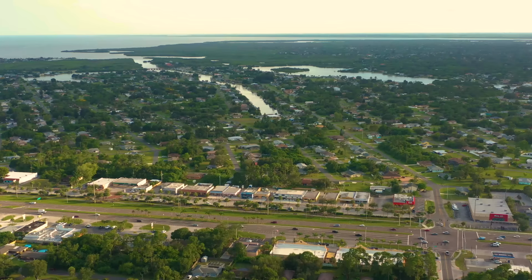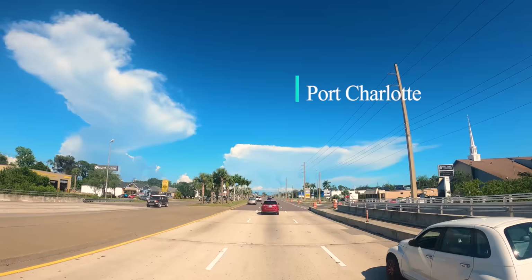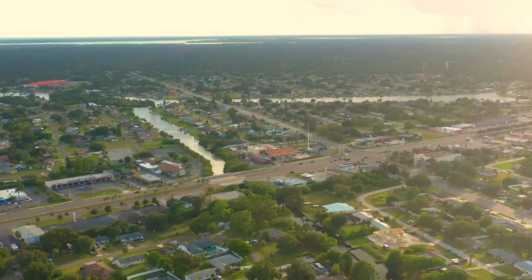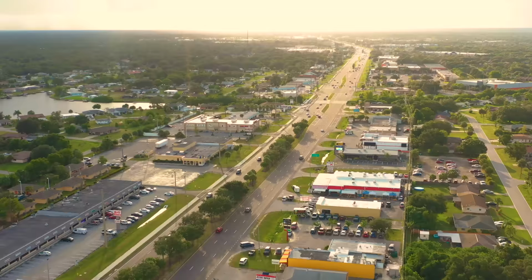We now begin to make our way to the beaches as we travel up US 41 to Northport, 10 miles to the northwest of Port Charlotte. The current estimated population of Port Charlotte is 61,000, just below that of Northport, which is over 72,000.